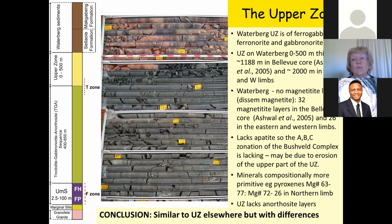western limbs. But one of the first major differences that started to emerge is that there's no magnetite layers in the upper zone of the Waterberg, whereas there were 32 layers noted by Ashwell in the northern limb further south, and something like 26 in the eastern and western limbs. So there's a major difference started to appear. Also, there's a lack of apatite, so we can't make any comparisons with the zonation of the upper zone in the rest of the Bushveld Complex.